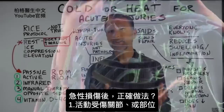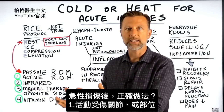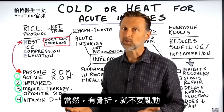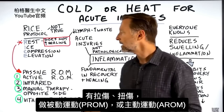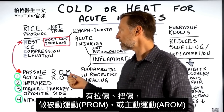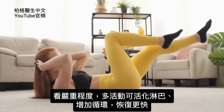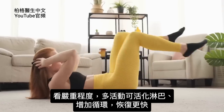So the question is, what do you do for acute injuries? Well, you put motion as much as you can into that joint, okay, or that area of your body. Now, of course, if it's fractured, you don't want to put motion into the area, but if it's strained or sprained, you want to put a passive range of motion or sometimes active range of motion, depending on the severity. More motion will activate more lymph and more circulation, and it'll speed up your recovery.